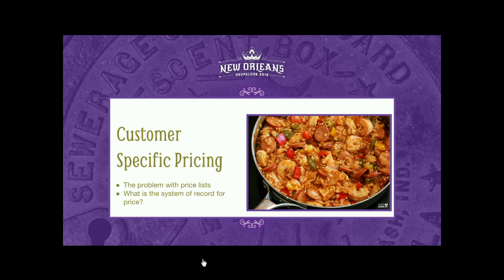The other unique challenge with B2B commerce is figuring out what's the system of record for price. Does that price exist in a back-end ERP system? Does it exist in somebody's spreadsheet? Most commerce platforms want the pricing to exist in the commerce platform and have that be the system of record, but that can also pose some challenges.